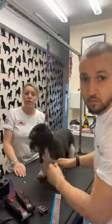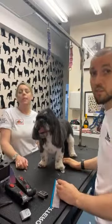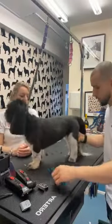Sorry, Elizabeth's asking, do you use two comb attachments up, two sizes up, to reverse clip? Yeah. I find if you only go one length up, it's too short.